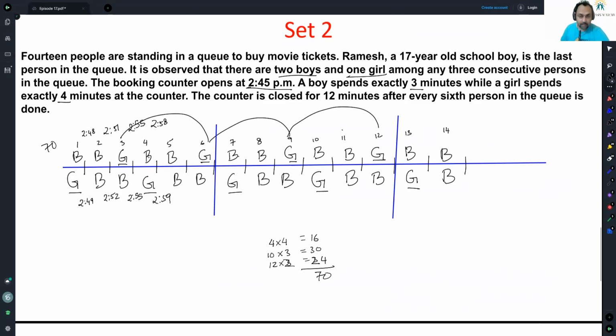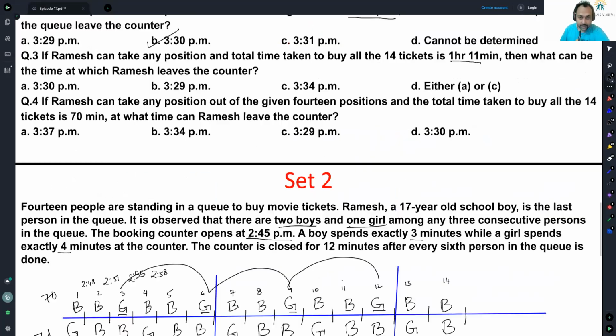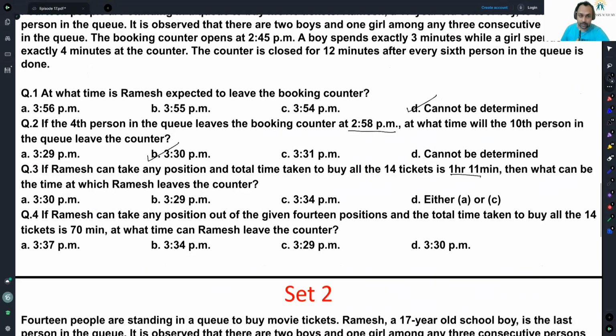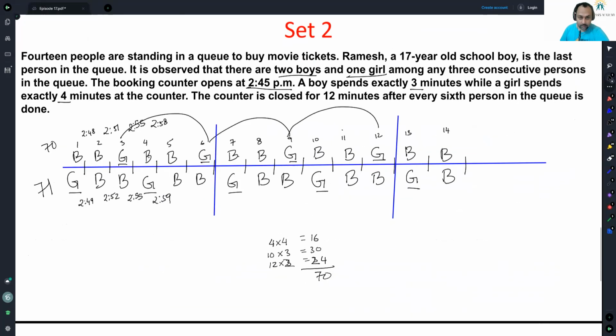In the second case, everything is same except one boy has been replaced by a girl. So second case will be 71 minutes. Cool. So if it is 71 minutes, what are they asking? Then what can be the time at which Ramesh leaves the counter? Okay. So if it is 2:59 here, it is 3:02 here. Then how much time does the next person get over at? 3:05. Then the break of 12 minutes takes place. And 4 minutes. 12 plus 4, 16 minutes. So this is at 3:21.